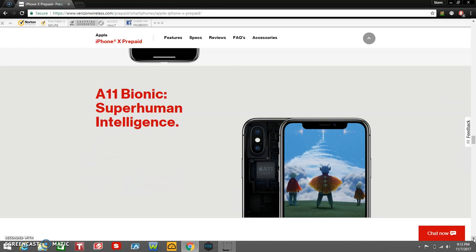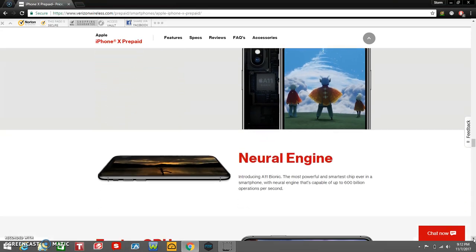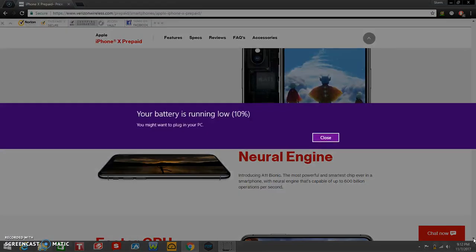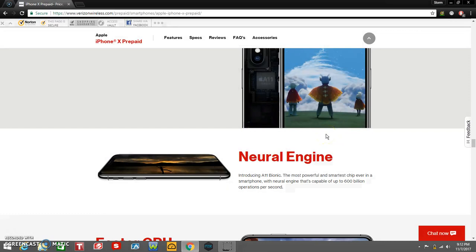A11 Bionic, superhuman intelligence. New neural engine. Introducing A11 Bionic, the most powerful and smartest chip ever in a smartphone, with a neural engine that's capable of up to 600 billion operations per second.